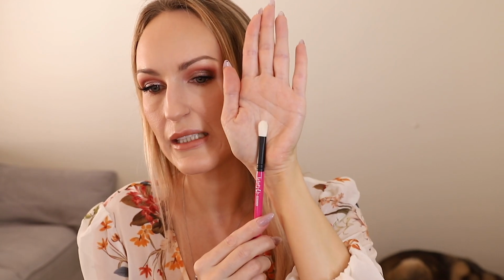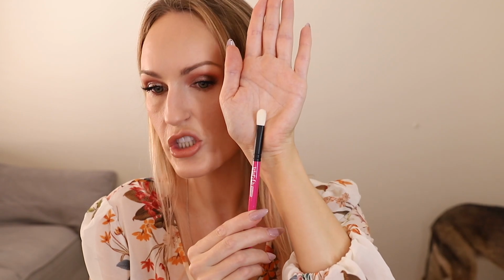Next we have the 105 brush. This is kind of a hybrid between a blending brush and a flat shading brush. I would consider this a one and done brush for a simple eye look. You can literally pick up a matte eyeshadow in this, tap it all over the eyelid, and then turn it on a different angle and use it as a blender. Really good if you're traveling and you know that you're just going to create a really simple eye look.